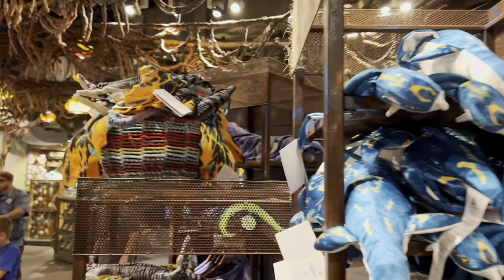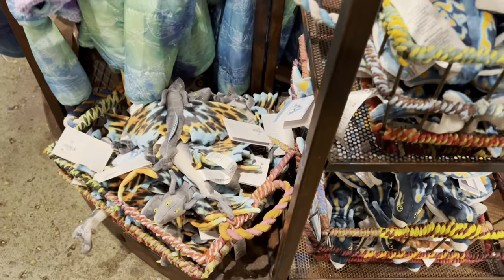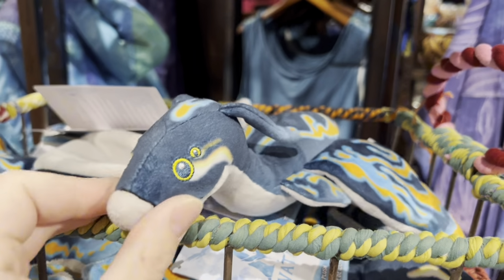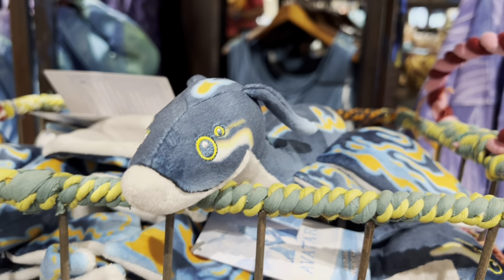They've also got a lot of different plushes of the different creatures from the new Avatar Way of Water movie. This one is kind of cute. I want to see how much this is. This one is $23, and just look at his eyes. He's just so cute. Like, there's so much cuteness in his eyes. You just want to adopt him.